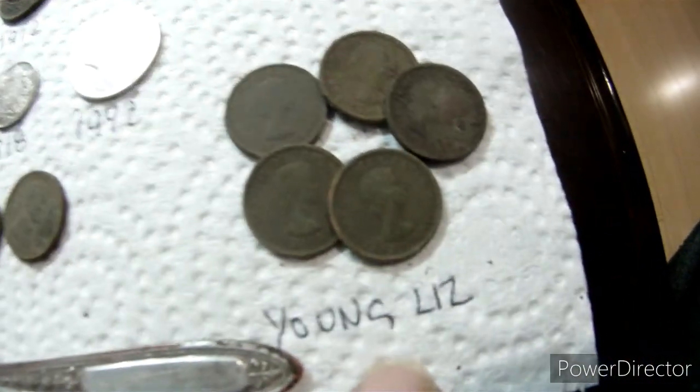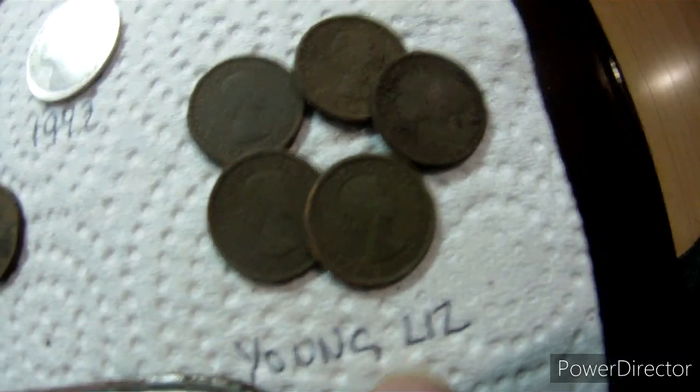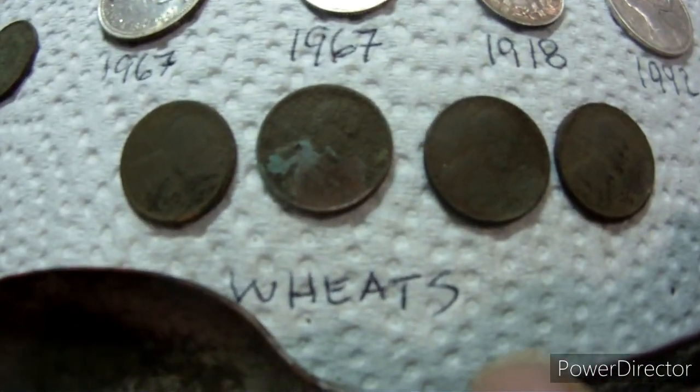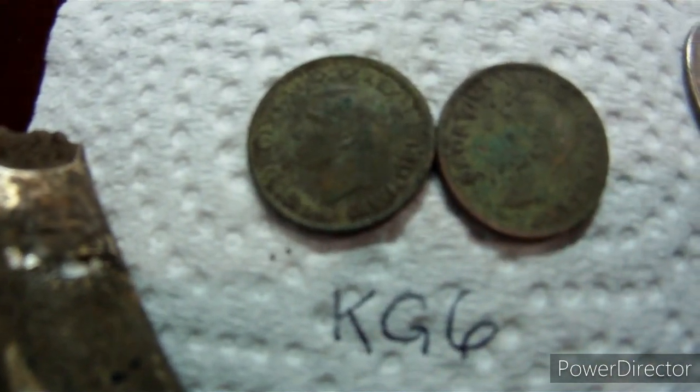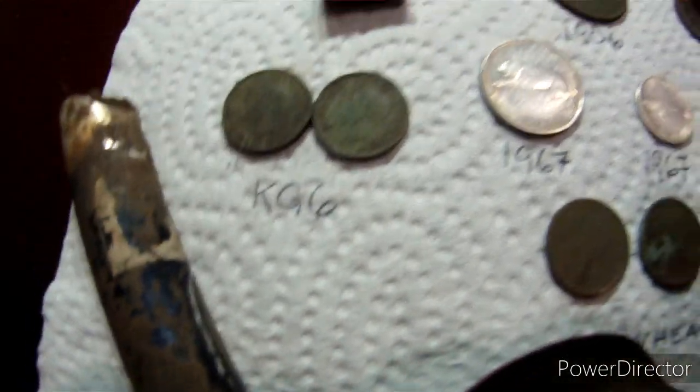And we got a bunch of young Liz pennies, five. We got four Wheaties. They're pretty much all 40s Wheaties. We got two KG6 pennies, which are 40s. The one modern dime that was close enough to the George that I dug it anyway, even though it didn't sound good.